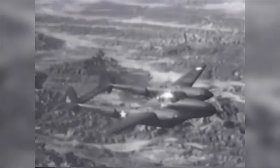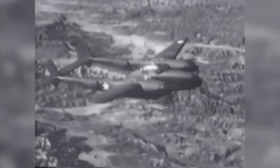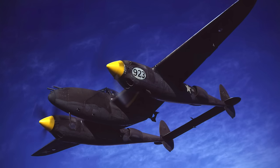Where the P-38 really excelled, as I said earlier, was in the Pacific campaign, because there the combination of twin engines, very long range, really served that aircraft very, very well. The highest scoring American fighter pilots flew in the Pacific theater, and the top three all flew the P-38. For that matter, it may have even been more than the top three. There were certainly a number of leading aces in the Pacific theater who flew the P-38.